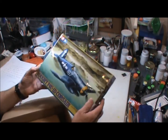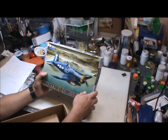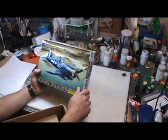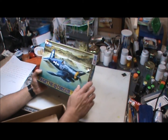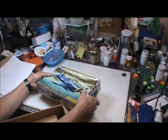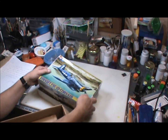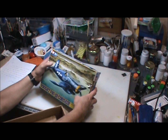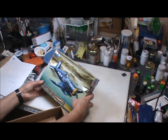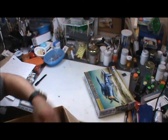So one of the ones I saw, I was a helicopter pilot in the Army, but I have an affinity for Corsairs. I don't know why. The Ugly Birds, the Corsairs, and the P-38s are 2 of my most favorite World War II aircraft. Wow, and this one's not even started. This looks like a picture of Hawaii. I'd almost say it looks like Pearl Harbor, but I don't think it's supposed to be. So there's one.